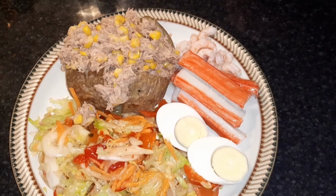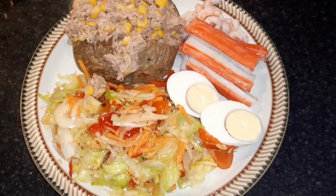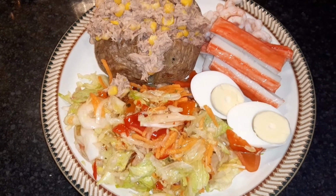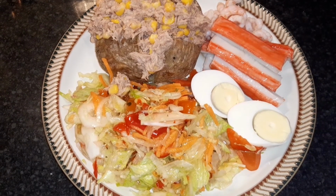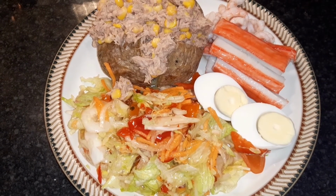I've got some prawns, which are free in protein, some seafood sticks, which are free, hard boiled egg, which is free in protein, and then I've got a salad, which is lettuce, onion, carrots, red peppers, tomatoes, and that is all speed. And I've got some Hellmann's fat free vinaigrette on there, which is free.